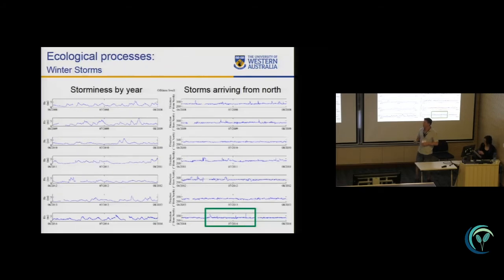The other process that we saw around the winter time was winter storms in Western Australia. On this side is the number of storms by year. Down here is the year that we did our experiment. So you can see there's a number of storms arising. Whereas on this side, we've got the number of storms arising from the north. So this is a very exposed location to the north. In our particular year, we had a number of storms occurring within just a month at our location. However, if you look back in time a few years, you see there are times when we see more benign conditions, so less storminess in the system. So these are potential windows where you might get more recruitment in this particular area.